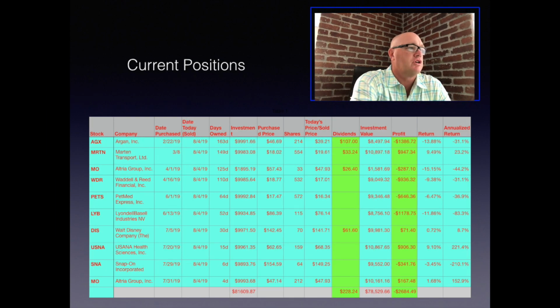So here you can see the stocks that we currently own: Argan, Martin Transport, Altria Group, Waddell & Reed, PetMed Express, LyondellBasell, Walt Disney, Usana, Snap-on, and Altria. So again, Altria we just bought on the 31st, and we bought it at $47.14. And if you remember, that's a price that's below where we initially bought it.